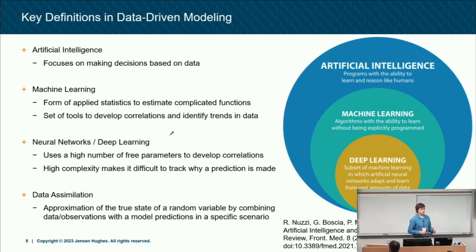Machine learning is a statistical tool that is used to have an algorithm learn coefficients and such from data. So it's a modeling type term. It's not making decisions, but it's just making a prediction. Deep learning is a subset of machine learning where you're dealing with models that are too complicated to really understand why they're making the decision that they're making.